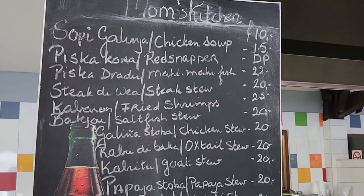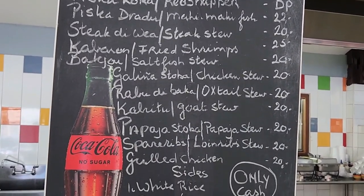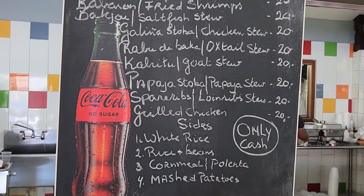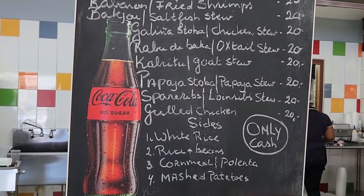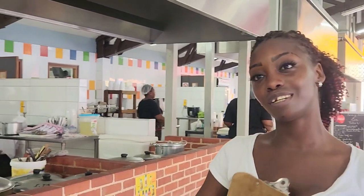Kitchen. Yes. This is Shuri. When you finish, she's going to give an introduction to the restaurant. This area is called Mom's Kitchen. Yes, this is Mom's Kitchen. Go ahead, Shuri. Hi, welcome to Mom's Kitchen. We have local food, fish, soup, and goat, everything. At a reasonable price.